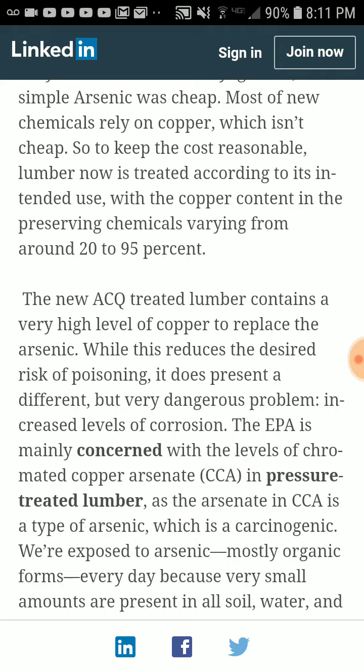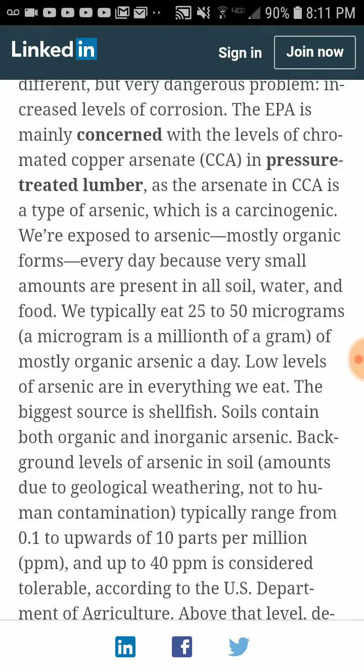The EPA is mainly concerned with levels of chromated copper arsenate, CCA, in pressure-treated lumber. The arsenate in CCA is a type of arsenic, which is a carcinogen. We are exposed to arsenic, mostly organic forms, every day because very small amounts are present in all soil, water, and food. We typically eat 20 to 50 micrograms, a microgram being a millionth of a gram, of mostly organic arsenic a day. Low levels of arsenic are in everything we eat. The biggest source is shellfish.